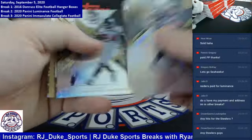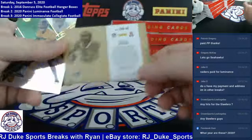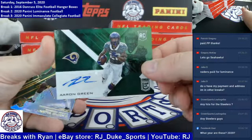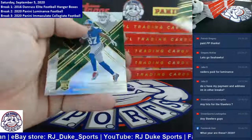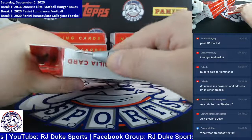Randy White, Aaron Rodgers, and then we have Aaron Green for the Rams on sticker auto. There you go, Los Angeles Rams. This product right here is 2016. Artie Burns, Sterling Shepard, Marcus Peters. 2016 has the listing specifically stated in multiple places, in fact.